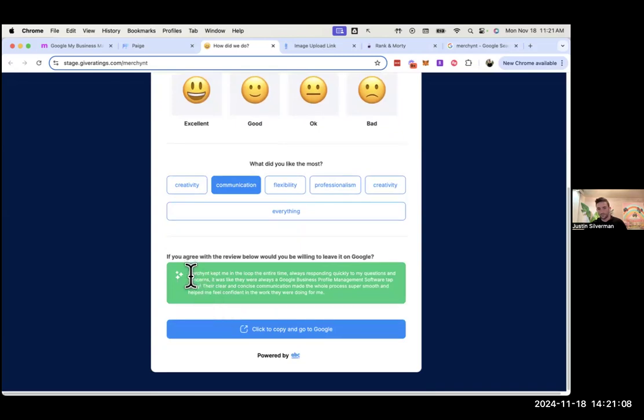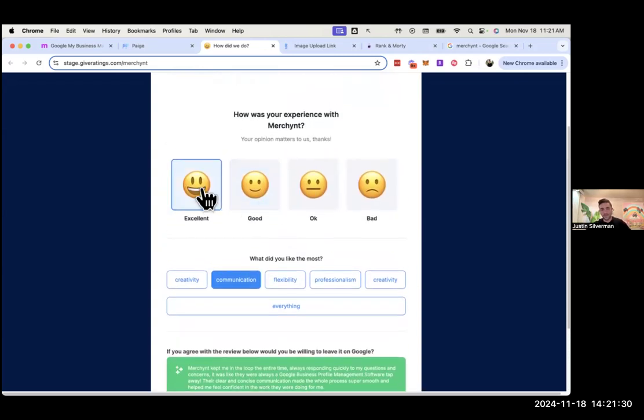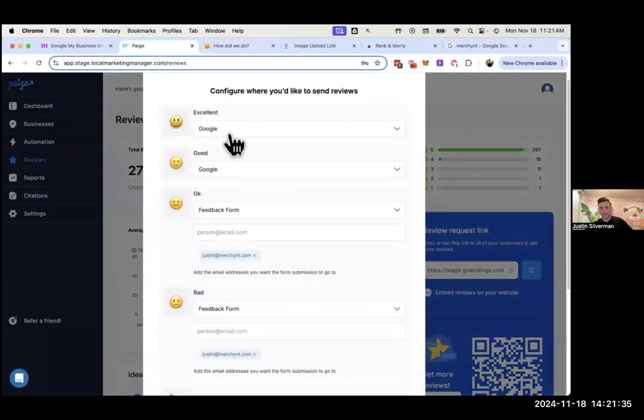Paige will immediately write a review that includes some of my target keywords. So for example, you're seeing it says Google Business Profile Management Software, which is one of our target keywords. And all that the user has to do is click this, and it's going to bring up that review box, so they can just paste it in there. So this is super helpful for getting SEO optimized reviews, but you can also shut it off. So then instead, excellent just goes to Google. And so you can actually control what happens for all of these buttons here.